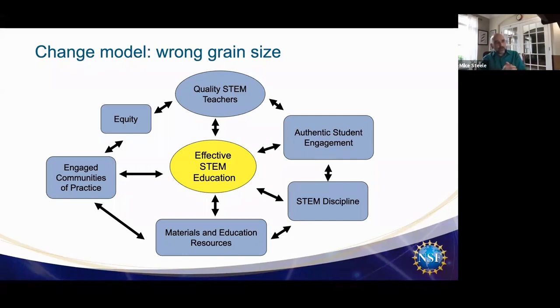So for a program like DRK-12, this is really looking at everything under the sun: effective STEM education and quality STEM teachers and equity and communities of practice. It's way too much for a single DRK-12 project. So you'd want to have a change model that's a little bit more dialed in, or that specifies what aspects of this you are looking at in your particular project.